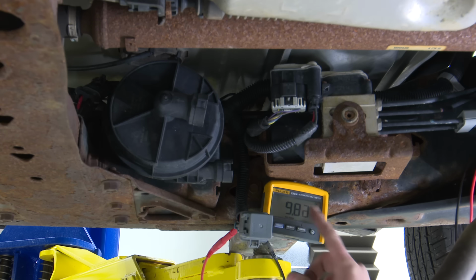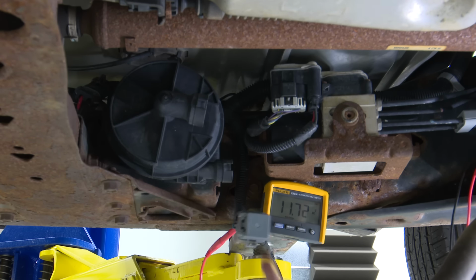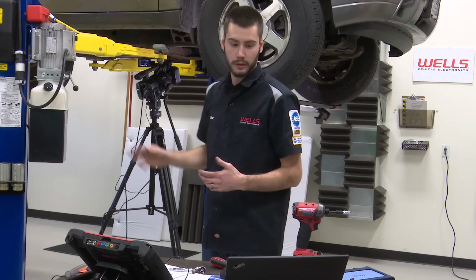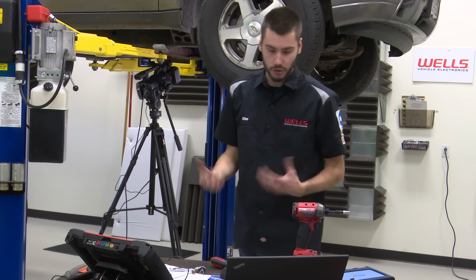So we saw the meter right here go down to like, what, 48 or 46 millivolts. That is our voltage drop across the relay at this point. That means that we're not losing voltage crossing our relay, meaning we're giving the full voltage over to our pump. Our pump is consuming our full amount of load. So our new relay is functioning.